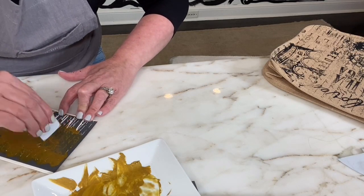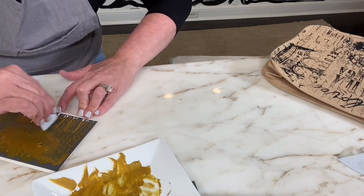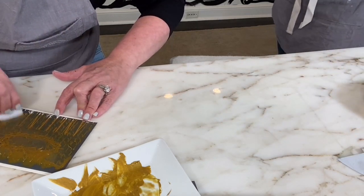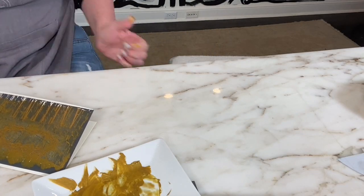I love using an artist brush when I'm working with ceramic or I'm working on a rounded surface. Yes. But I'm with you, spreader's faster. You see how that's going on much faster. Look how pretty. Oh my goodness. And you don't realize it.